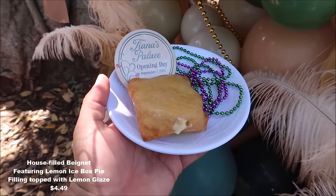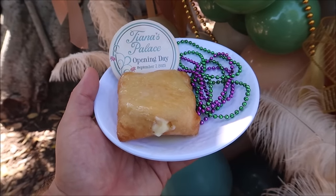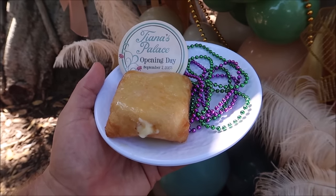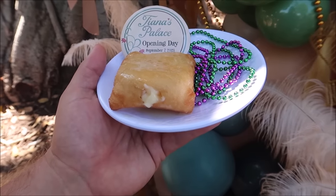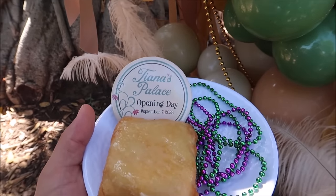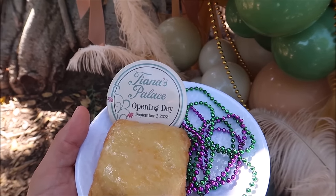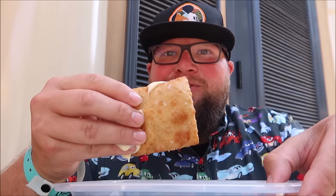All right, it's time to dive into the beignets. I had to start off with the beignet, you know what I mean? I wanted to go with that one first because I love beignets. They're my favorite, and I'm so excited to try this one because it's got all that lemon in there, and it just looks so cool. And also, look at the cool button they give you. Opening day, September 7, 2023, Tiana's Palace. All right, here we go. Time to try the lemon, the house beignet.